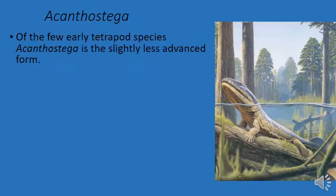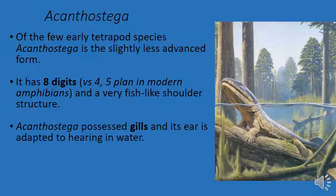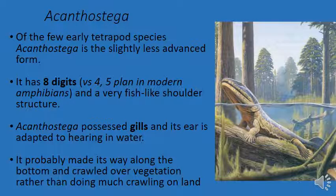So Acanthostega was one of the few early tetrapod species, as I mentioned, for many years, and it's a slightly less advanced example than Ichthyostega. It had 8 digits, which actually differs from the modern plan we see in amphibians, which is the 4 to 5 plan. We'll learn more about that when we learn about modern day amphibians. But essentially, it had 8 digits and it had a very fish-like shoulder. Now, Acanthostega possessed gills, and its ear is adapted for hearing in water. If you look at the ear bones, you will see that it's adapted for life in water. And it probably made its way along the bottom, crawling over vegetation rather than doing much crawling on land.